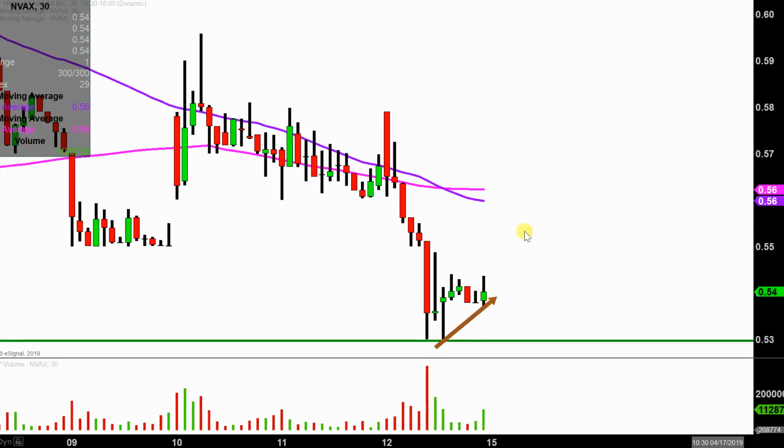So if this bounce is going to get any sort of continuation or have any chance at turning things around in a bigger way, the overall level of resistance to keep an eye on is going to be that purple line right there, the 50-period simple moving average. Right now, it is valued at 56 cents, but keyword being moving. So as next week plays out, that line's going to move itself and get further and further downwards. So keep an eye on that.